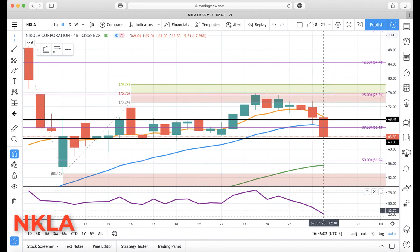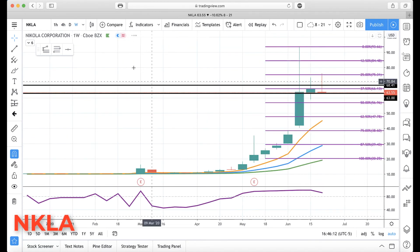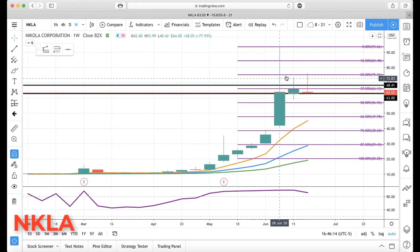It's a bit oversold on the 4-hour, but this can again remain oversold for quite some time if the sell-off continues. Let's just take a look at that. We already went through daily targets, weekly targets. Also, lots of selling pressure. You can see here whenever it gets above about 66, it sells back down. So we had this big run up a couple weeks ago, sold back down, tried to poke there last week, sold back down this week, got all the way up to 75, but sold back down.